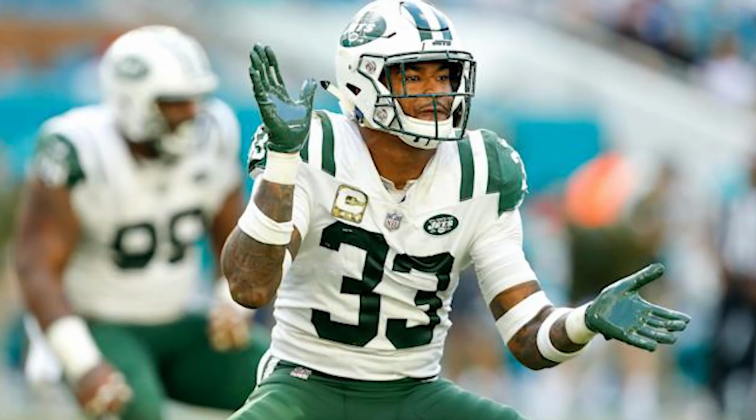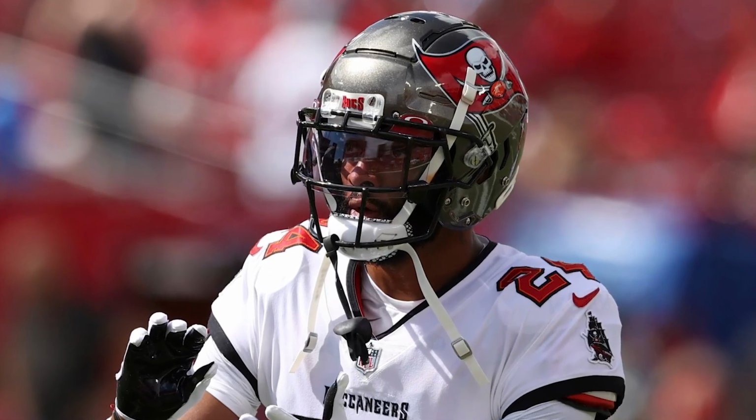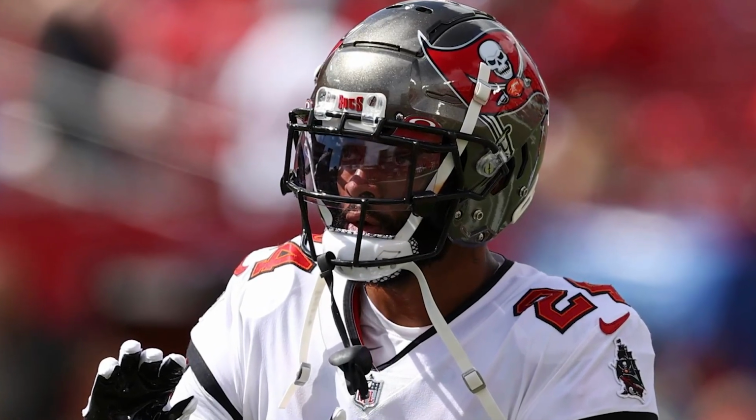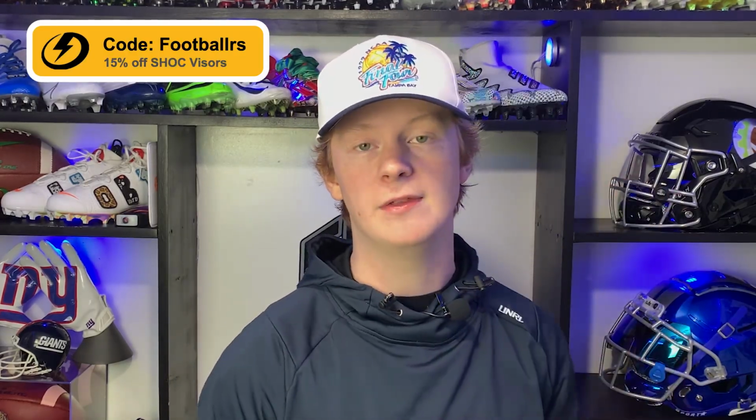Now, I think it's fair to say that DB is the swaggiest position in football. All you wide receivers, running backs, quarterbacks, whatever, argue me in the comments. I don't care. But that means you guys love your visors. Visors are a great way to upgrade your swag factor, and they also help protect you from debris, fingers, dirt, dust, whatever. There are 2 visors that I seem to recommend to everybody, and that's going to be the Shock 2.0 and then the Oakley Pro Visor.